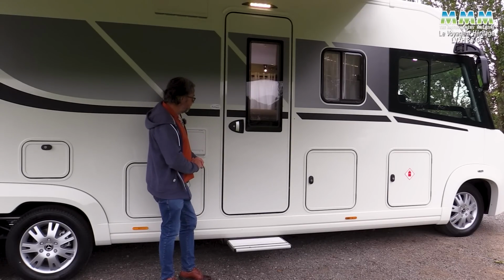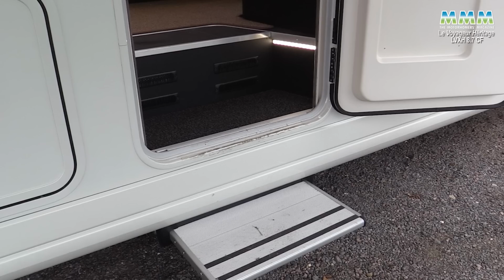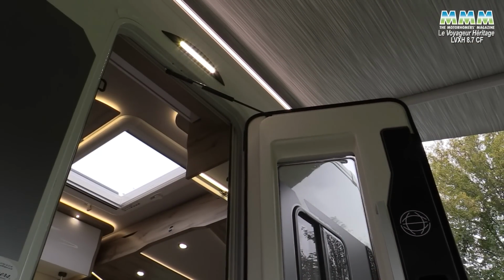And now, time to go on board. Of course, this is your habitation door, a nice wide door on the offside with an electric step and a further step inside, and the door opens around on a gas strut.